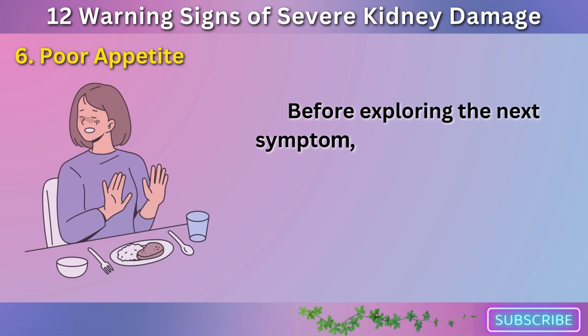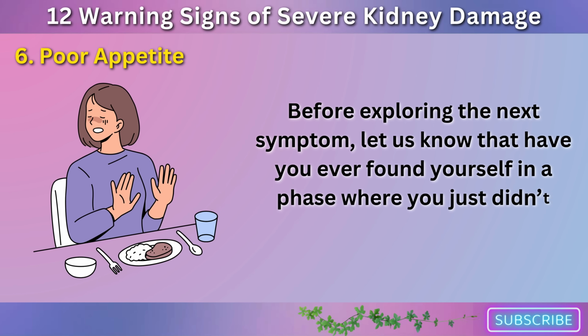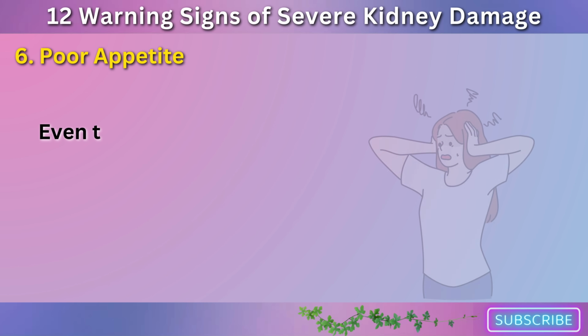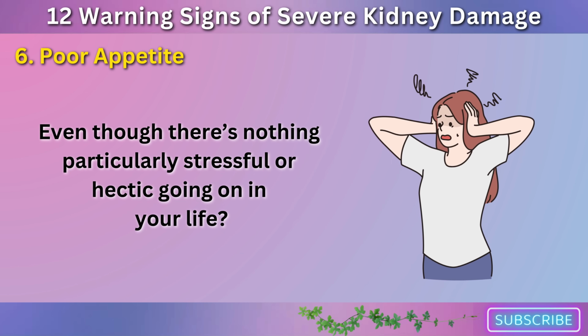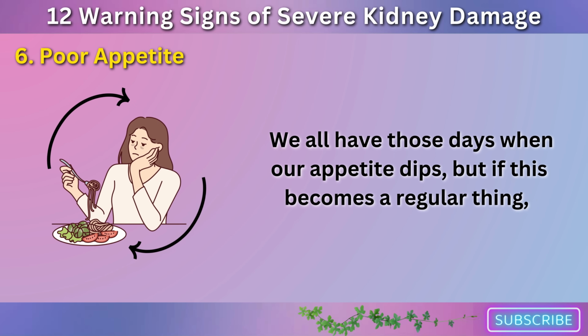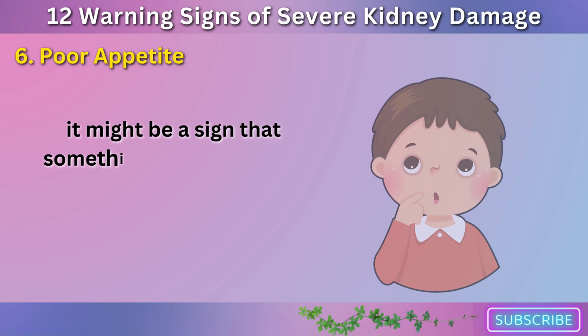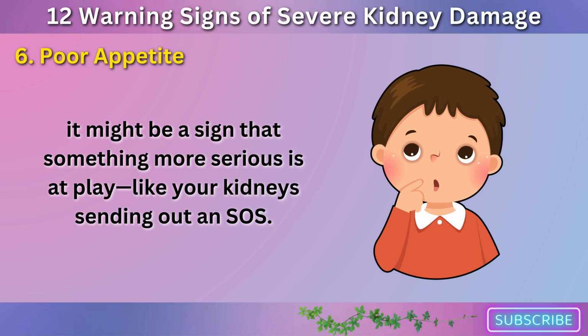6. Poor appetite. Before exploring the next symptom, let us know, have you ever found yourself in a phase where you just didn't have the appetite to eat, even though there's nothing particularly stressful or hectic going on in your life? We all have those days when our appetite dips, but if this becomes a regular thing, it might be a sign that something more serious is at play, like your kidneys sending out an SOS.